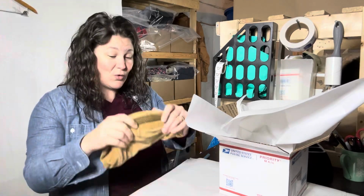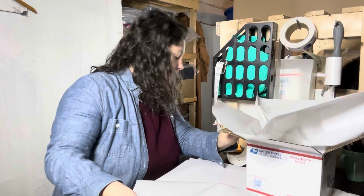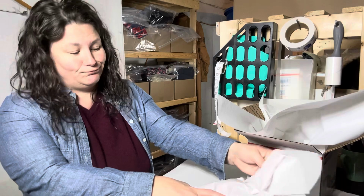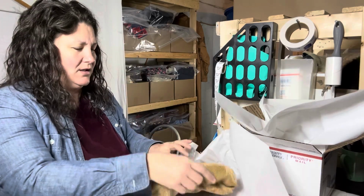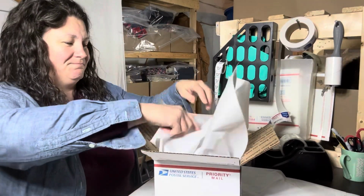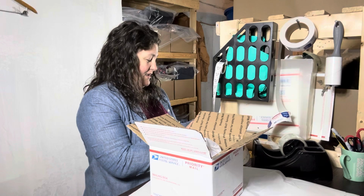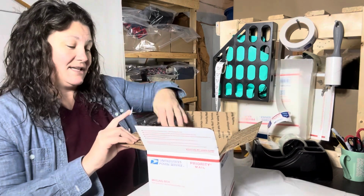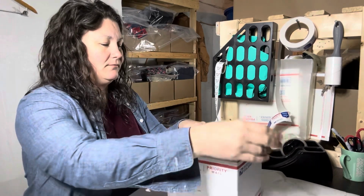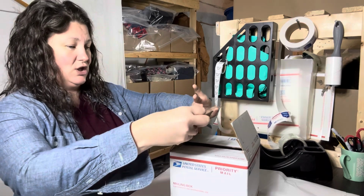So corduroy newsboy caps like this have an average sale price of $16.79 and a 20% sell-through rate. That's okay. I have this ready to go. I sold it for $15 on Poshmark, and I've had it listed for about 4 months. I paid $2.37. That was my average cost of goods one day at a local thrift store. And my profit is $9.63. I think that's pretty good.